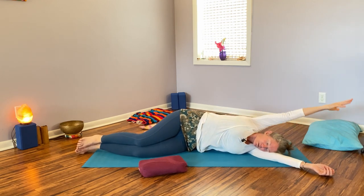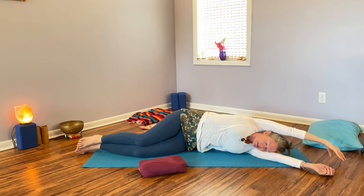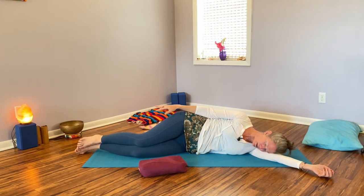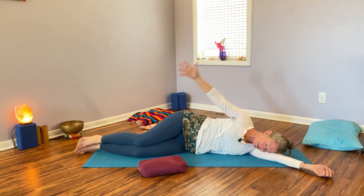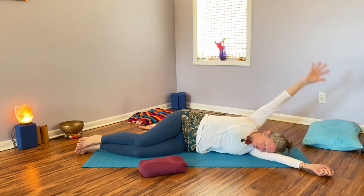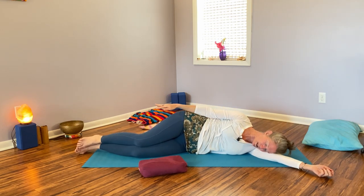So inhale, reach. It feels like the arm's moving, but the arm is taking the whole torso with it. Exhale, shorten that right side body. Inhale, reach. Exhale, shorten right side body.